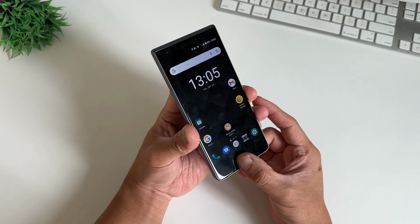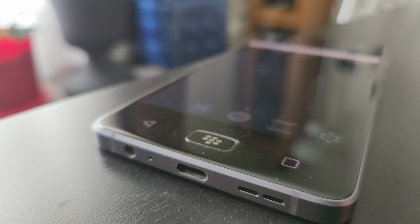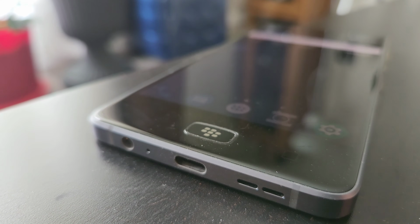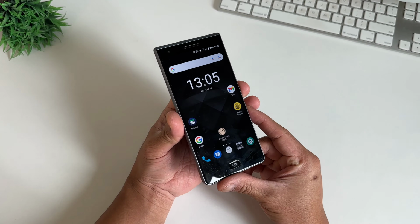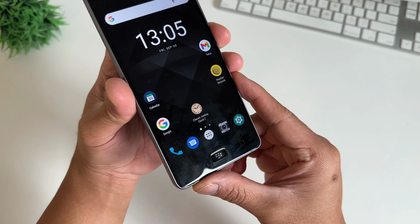Next is the physical home button, and who doesn't love the physical home buttons? It has this touch sensor back on the left and recent apps on the right. The home button has the Blackberry logo, and it also acts as a fingerprint sensor. The sensor is fast and very reliable. You can put your finger without even pressing the home button, and it will unlock the phone.